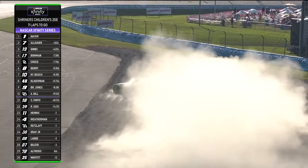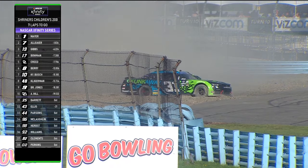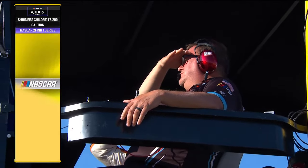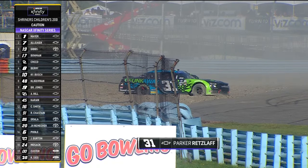There you see it. 31 car around into the gravel right in front of me. He may be stuck in it. He came in here sideways. He's stuck. Yeah, he lost control and got into it backwards sideways, and now he just got mired in that gravel. That's Parker Retzlaff, and the caution comes out. There'll be a restart.